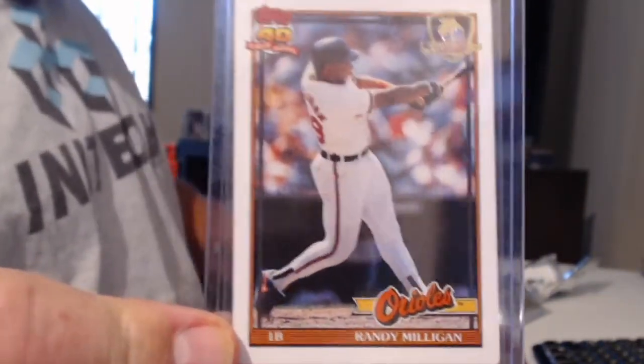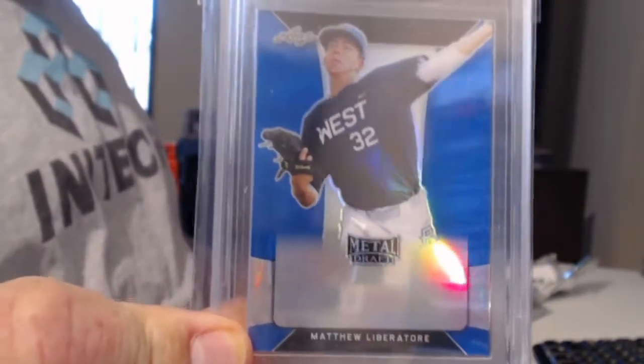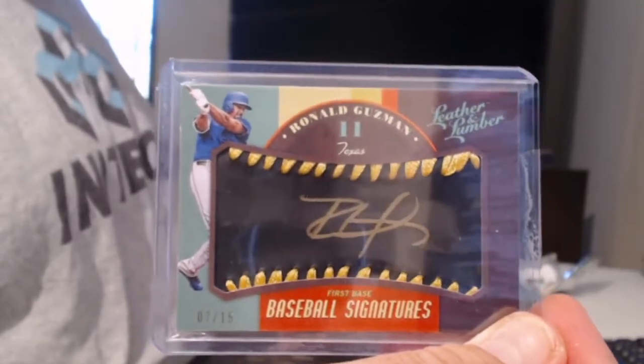Another Desert Storm card. Randy Milligan for the Orioles, already killing it. Matthew Liberatore, maybe he's Tampa Bay. Well, they're putting a lot of those in there. Leather and Lumber autograph to 15. Texas Rangers, Ronald Guzman. Hermetically sealed for her protection.